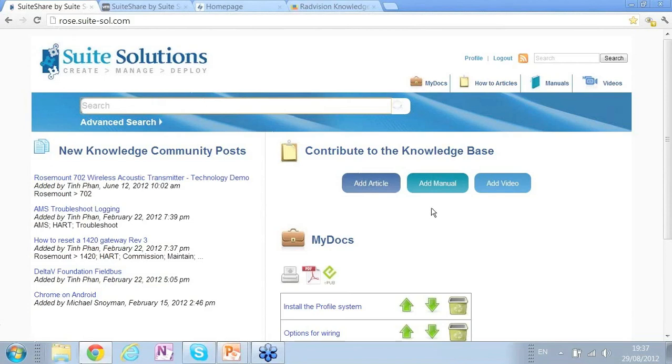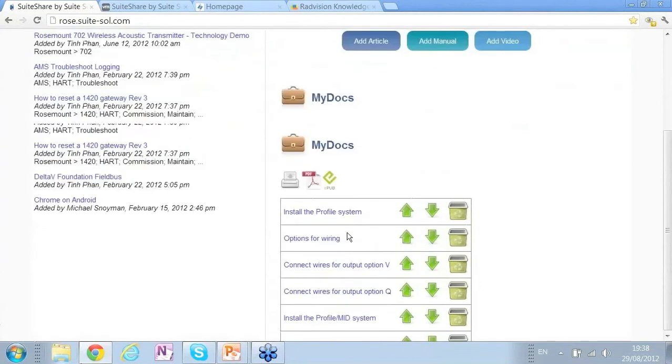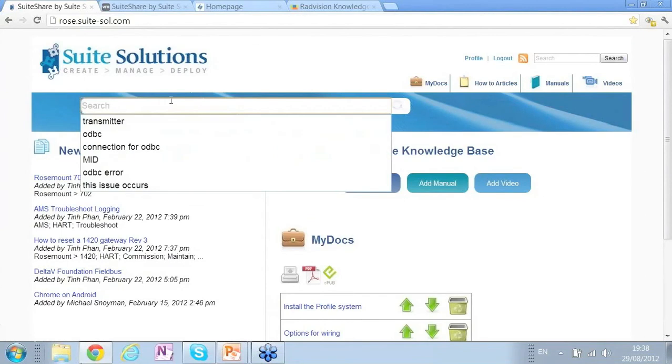On the first page, you'll notice here that you can give access to people to add content that we talked about, maybe add articles, or for people who have authorization, maybe add a manual and videos. It allows us to see new content that's been posted. It allows me to have my own little bucket here called My Docs to collect content that's relevant for me, and then go ahead and print it to PDF, or put it on a mobile device after I've organized it in a way that's relevant to me.